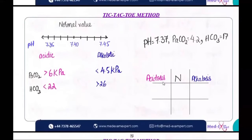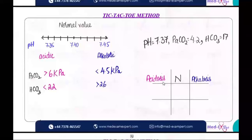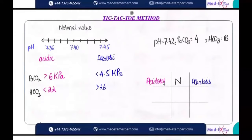Now, if you see this one, not this one. This one. Can you see this one?